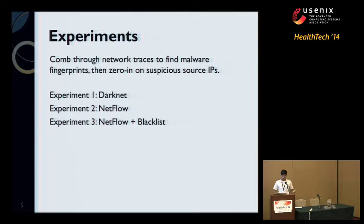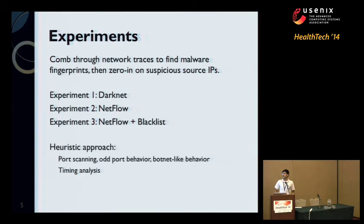With the NetFlow, we tried to use a couple of different heuristics. And by heuristics, we mean things like what machines or what workstations are doing things like port scanning, because port scanning is a hallmark of worms. Things like odd port behavior. For instance, if there's a machine that is pretending to be a DNS server or a mail server, but it's clearly not, then it's probably been compromised. And look for things that behave like botnets. So if they're doing port scanning after having received instructions from a known command and control server.